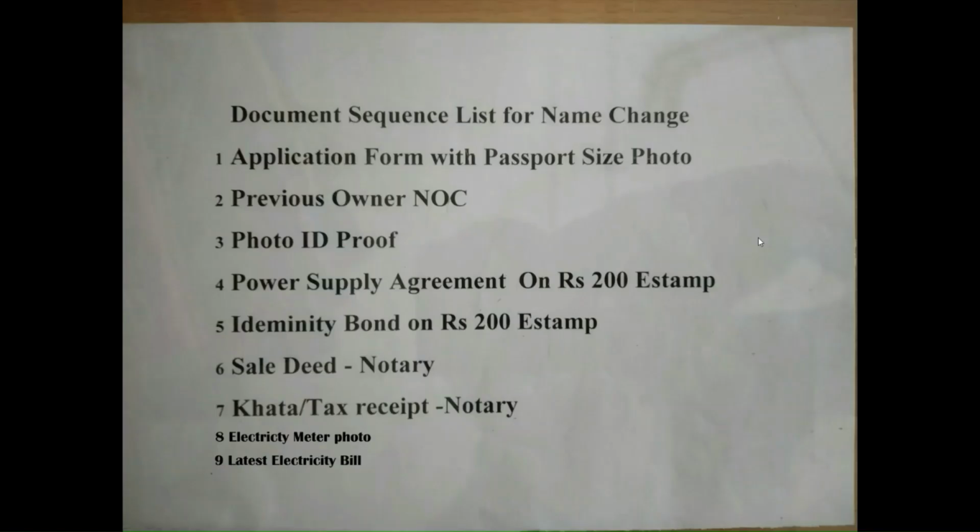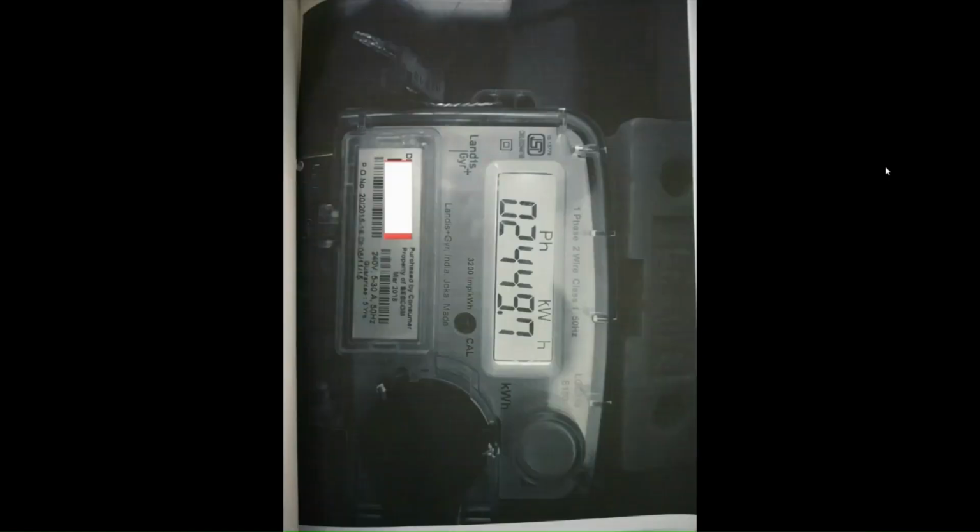Finally, you need a copy of the last electricity bill and a printed photo of the electric meter. Please note that it will be preferable that you begin the process after paying the last electricity bill generated with all the arrears cleared. Also make sure that the printout of the e-meter image is not older than 2 days. Try to get it as latest as possible.